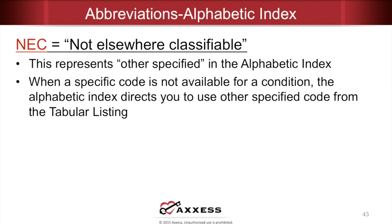You have more information than there's a code for. There's not actually a code for atherosclerotic heart disease with stable angina. So we have specific information as to what kind of angina it is, but we don't have a code for that specific information. We're going to choose NEC or other specified in that case.